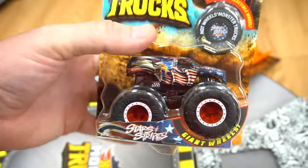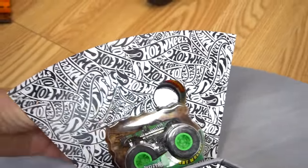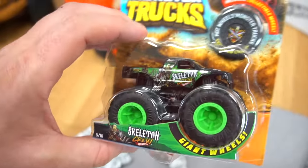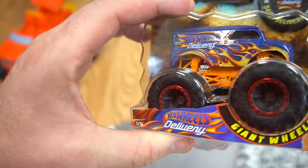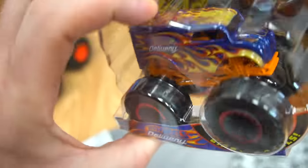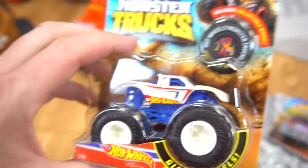And right here is Stars and Stripes. And then let's see, we've got Skeleton Crew. Skeleton Crew right there. This one, Hot Wheels delivery truck. Man, check out that paint. That's awesome. It's really glossy. What's this one? Oh, sweet, Tiger Shark. This one's pretty cool. And then the last one is the Hot Wheels truck right here. Hot Wheels Racing number one.